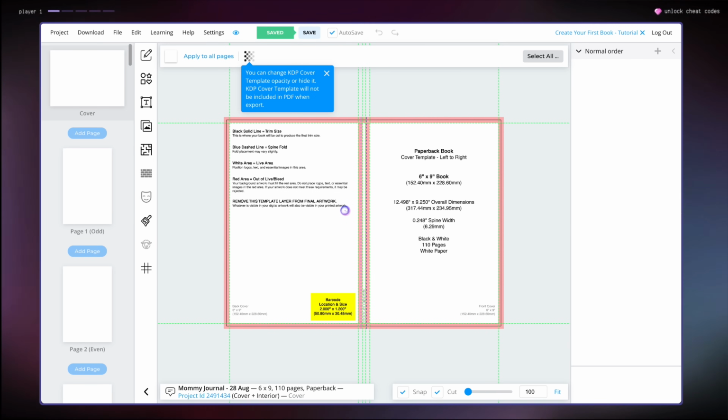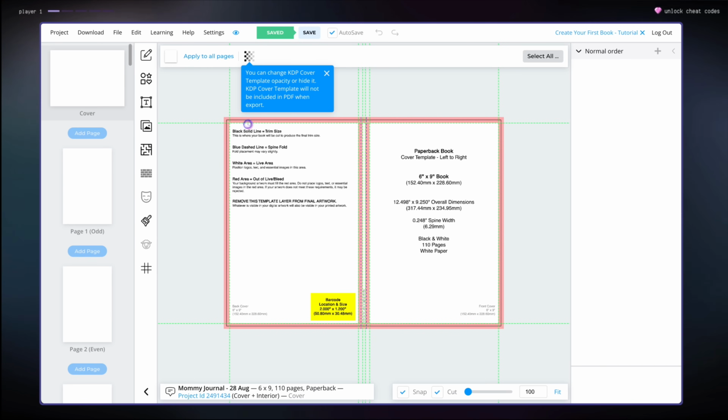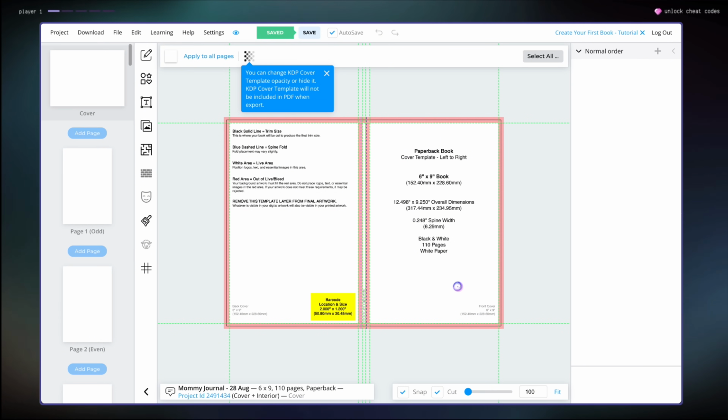When you create the project, you'll see that there's all of these lines. Now, no need to be confused. This is just showing you where you shouldn't put things. So in this red area, this is the danger zone. You don't want to put anything there. You want to have everything in these white spaces.